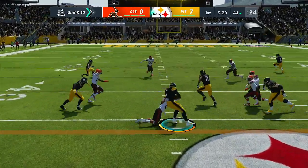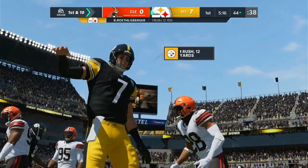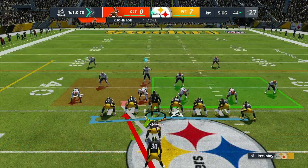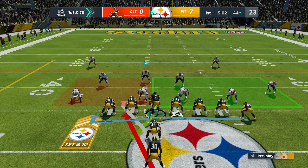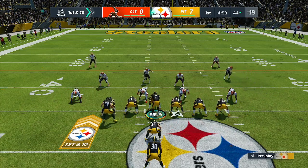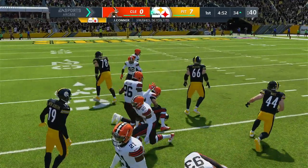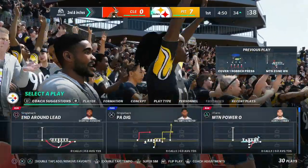Stepping up, he'll try and run. And taking it across midfield and inside the 45. First and 10 at the 44-yard line. On 1st and 10 is counter. That one good for 10 yards. And that'll make it 2nd and a foot or so.